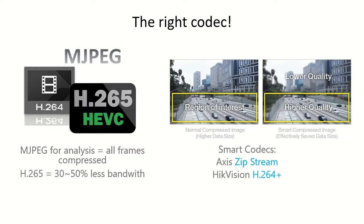And finally, there are what we call smart codecs, Zipstream by Axis, H.264 Plus by Hikvision. Now, a good example here: rather than getting high quality on the entire frame, you just look at the region of interest, and that means that it's going to be using up less bandwidth.